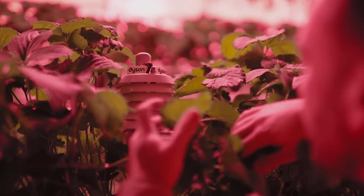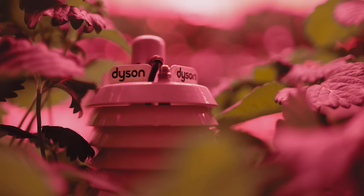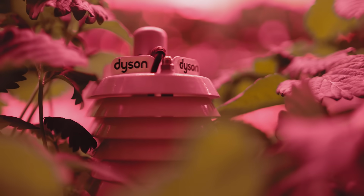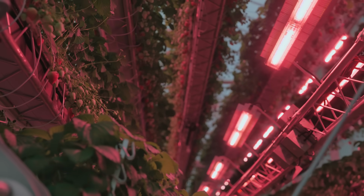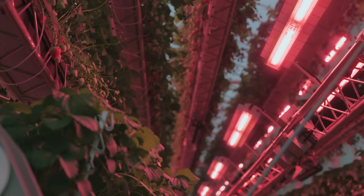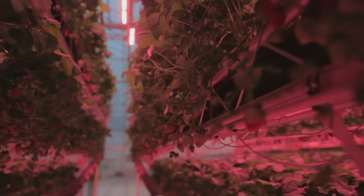So this is one of our Dyson-owned sensor packs. We've got a very high accuracy CO2 sensor, relative humidity and temperature. And then on the top there, this is the Apogee power sensor. So that detects only the wavelengths that the strawberry plant is interested in, and then we know how much we need to top up with our artificial light.